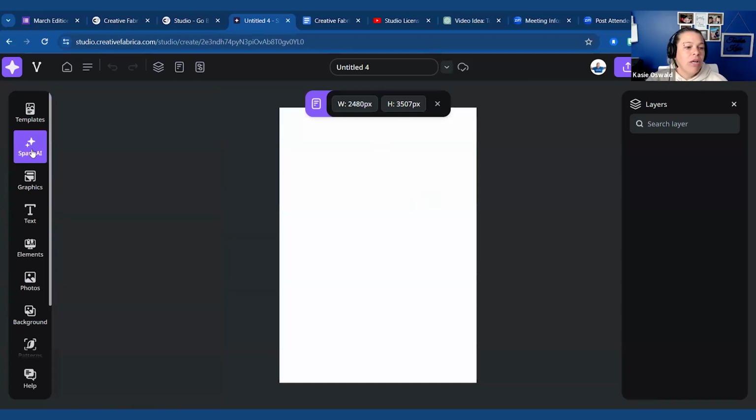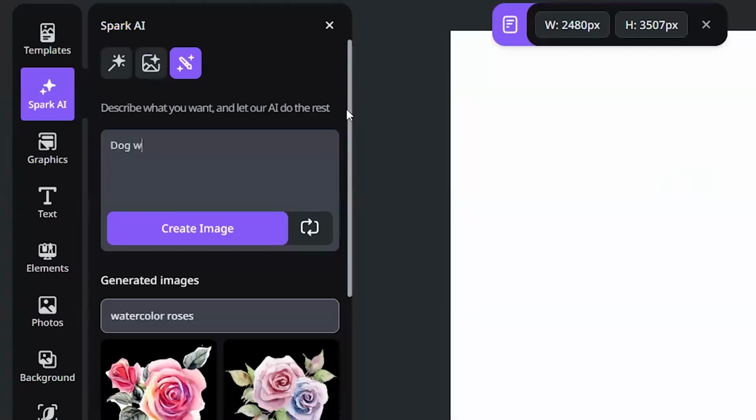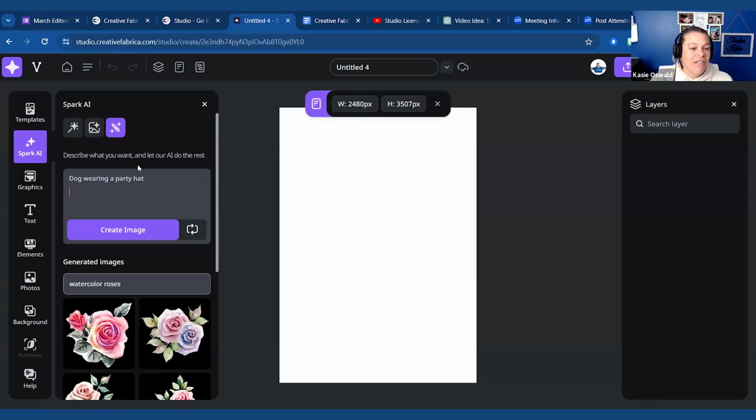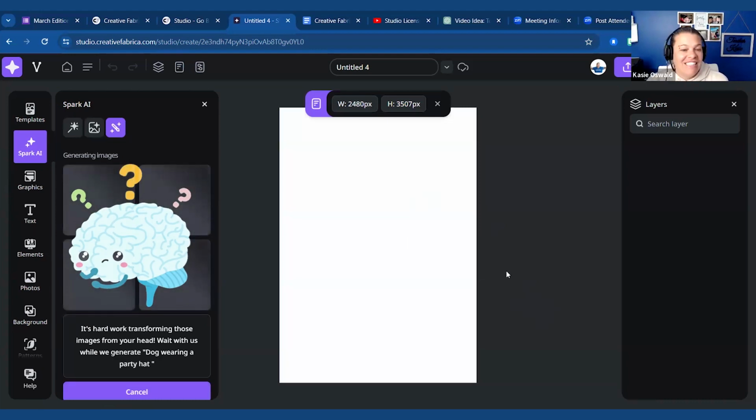So here, Spark AI, like I showed you. Let's see, what do I want an image of? Maybe a dog wearing a party hat. Let's see what comes up for it. Now, you do need to give it a little bit of time to think, create, make, right? So we'll see what it comes up with.